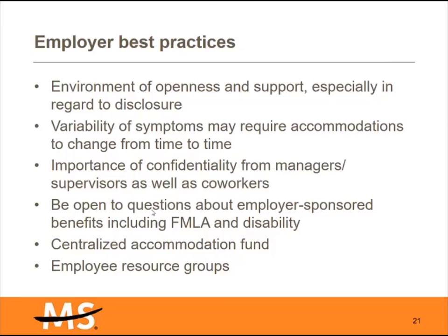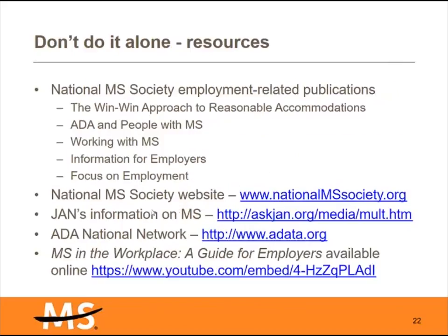I've seen more and more employers, I would say especially within the past few years, really looking at a centralized accommodations fund. That way, if there are accommodations that cost money, it's not coming out of one particular department budget. And then there are employee resource groups. I've seen these be really useful just to give the employees with disabilities or the employees with MS a voice and a say in providing assistance, guidance, resources, and suggestions back to the employer.